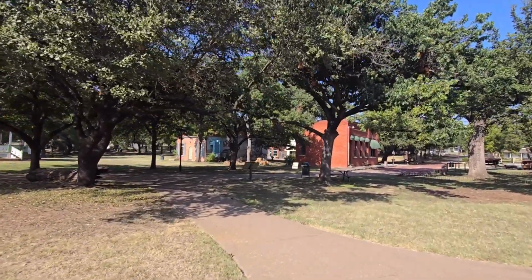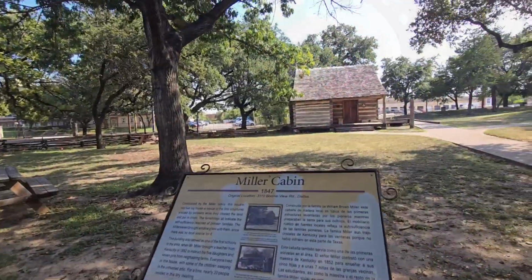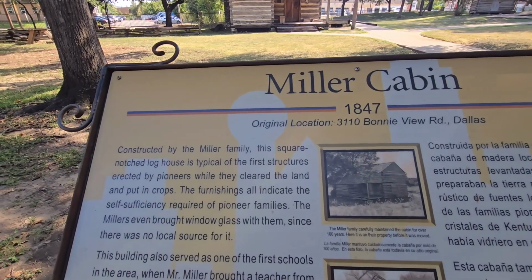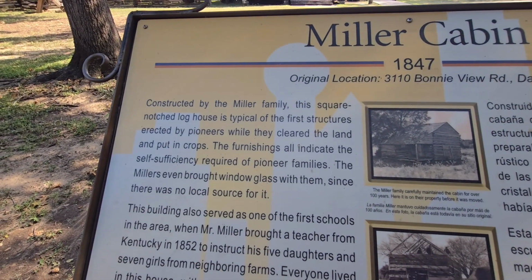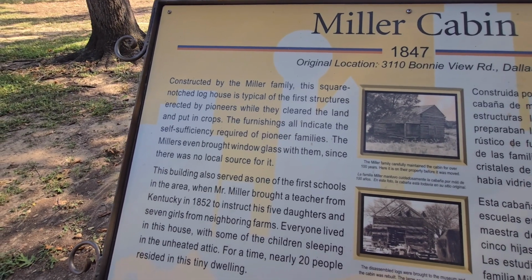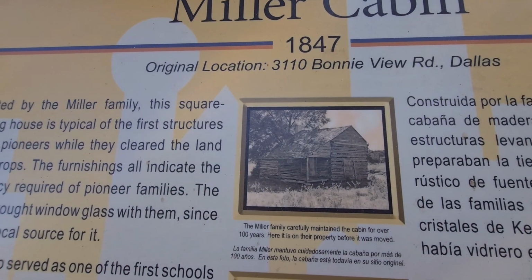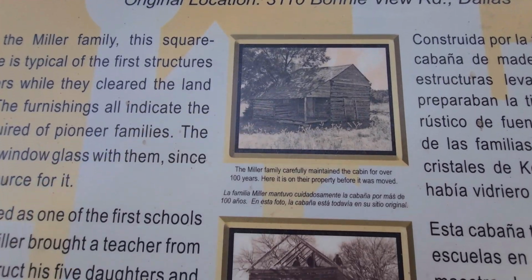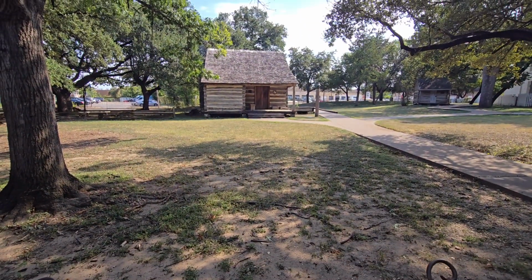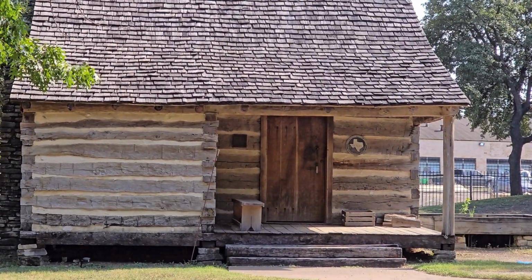Cool Dr. Pepper sign on the side of that building. Go check that out. Okay, so that was a Miller cabin. Bonnie View Road again, constructed by the Miller family. Yeah, similar to the first type that were erected by the pioneers. That's it getting ready to move it, and that's what it looks like now. Awesome.